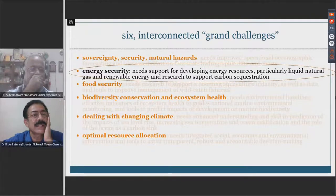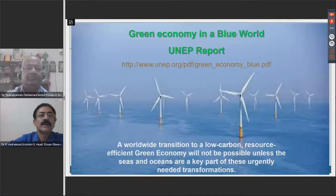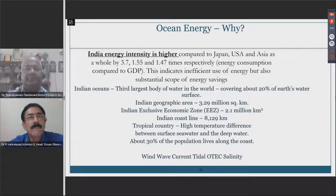So among all the great challenges, energy security is important. That's what we are all here for. When you talk about energy security, renewable energy is playing a major role. We do have sovereignty and security in natural hazards, food security, biodiversity conservation, dealing with changing climate and optimal resource allocation. Among them, we will discuss more about energy security. The United Nations Environment Programme report talks clearly about how the transition is taking place toward a low-carbon, resource-efficient green economy that is possible.